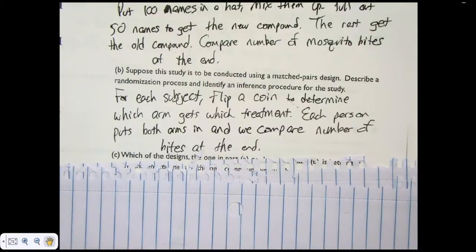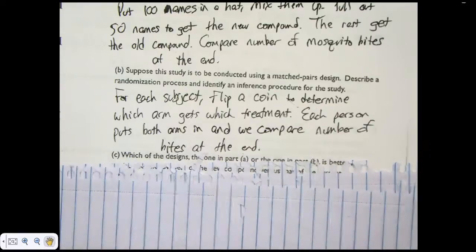So it's possible somehow that mosquitoes like right arms better than left arms. I highly doubt that, but if you put the same kind of treatment all on the right arm, for example, you wouldn't necessarily know if it was because it was the right arm or because of the treatment. I think that's really unlikely, but you got to randomize something. So for each subject, flip a coin to determine which arm gets which treatment. You could also mix them in a hat and do it that way.